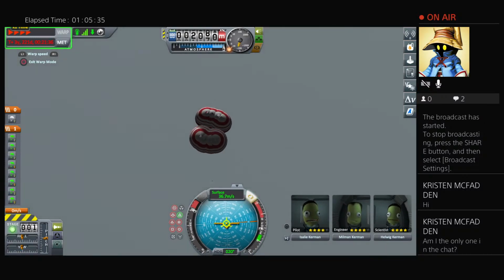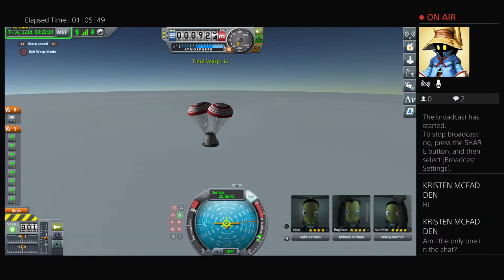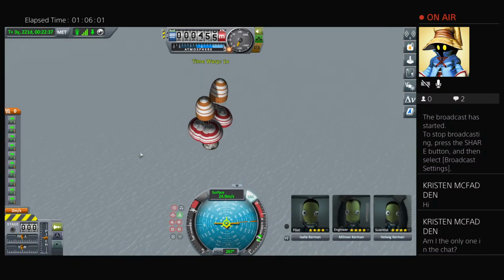sea level before landing. So that should be exploding right about now. Once this gets down to about 500 meters, I'm going to cancel the time warp and activate the main chutes. So hard to see the surface though. 500 may be a little too close. Nah, should be fine. And 500, let's activate those main chutes.